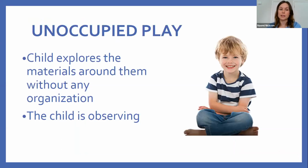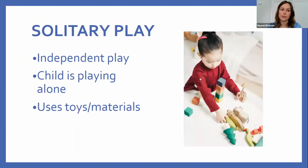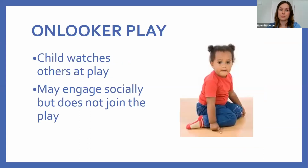So unoccupied play, the child is exploring the materials around them without any organization. They're simply observing. So that is your unoccupied play, a child just sitting, looking out the window, or just sitting in a room and taking in what's going on around them. Solitary play is also known as independent play. With this type of play, the child does use toys and materials, and they're doing that alone. As this little girl in the photo, she's simply playing with blocks, and she has a giraffe and some animals, and she's just playing on her own, and it can be a variety of toys and materials.